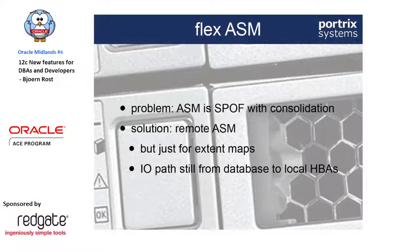The problem that you have with ASM is if you do database consolidation, you can only have one ASM instance on a box or on a system, but that can serve many, many databases. But it means if the ASM instance crashes, then all the database instances on that system crash as well. And that is a problem, obviously. Or if you want to patch ASM, you have to first shut down all the instances on that same node. And this is where Flex ASM helps.